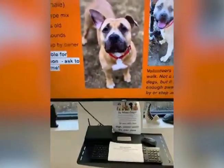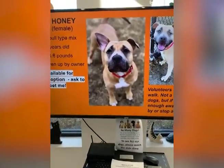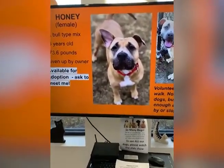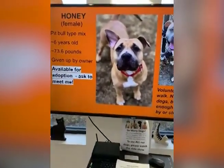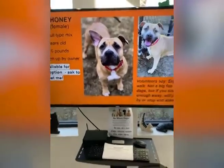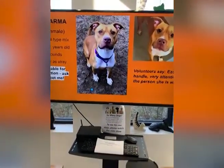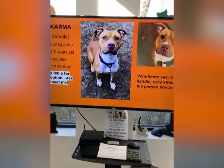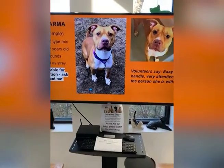All right, we're going to start with Homer Dude. He was given up. He's a pit bull mix. He's about 6 years old. He is a great dog. This is Honey. She's enjoyable to walk. She's not a fan of other dogs, so she should be an only dog. She is a wonderful, beautiful girl. This is Karma. She's a pit bull mix, easy to handle, attentive with the person she is with.